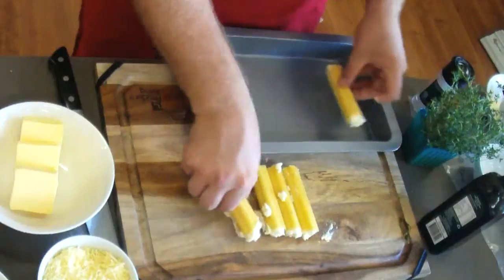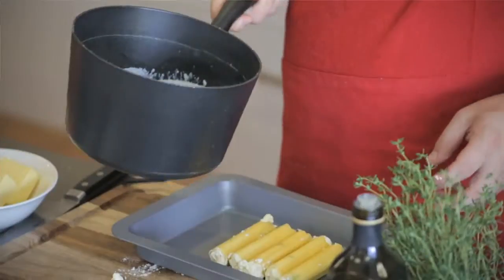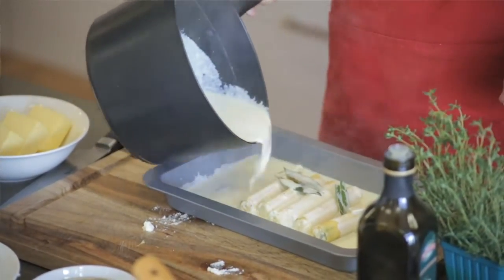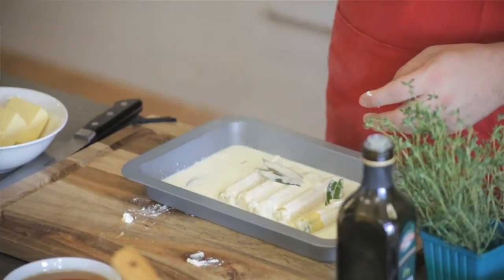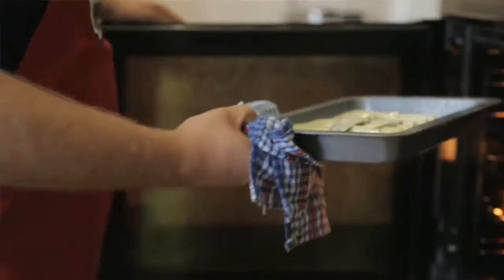So to cook our cannelloni, we just put them into our tray. This is our cream mixture that's heated up, so we've infused the flavour of the nutmeg, the garlic and the bay leaves. I'm just going to pour that over our cannelloni. All we have to do is put them in the oven and bake it at about 180 degrees. And it'll take about 35 minutes. We'll have some lovely cannelloni.